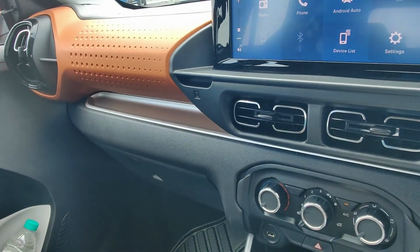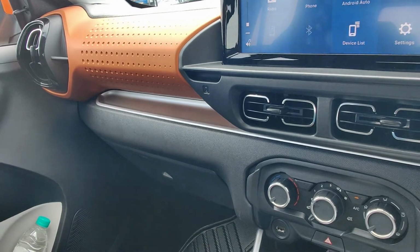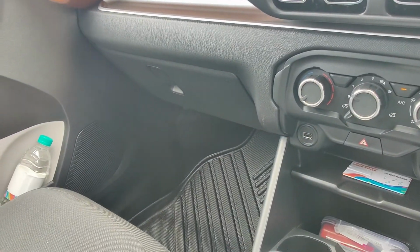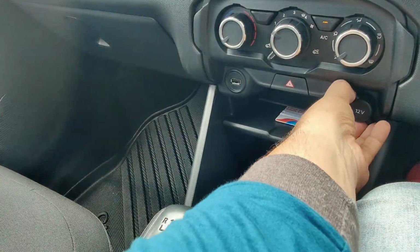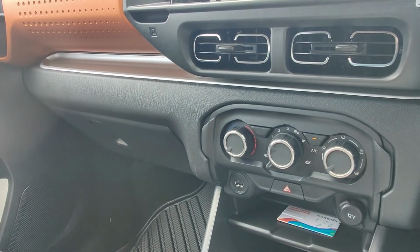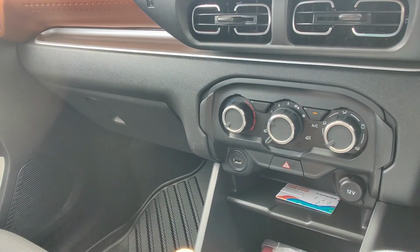I don't know when we were last impressed with a small car interior in a very long time. Citroen has just got it right. And of course the features list is a bit scarce, but then the pricing also should be really impressive for this car, and that should make it quite an interesting car.